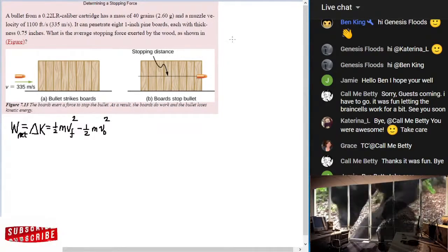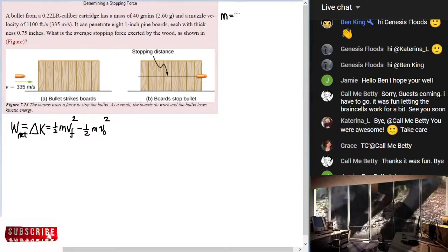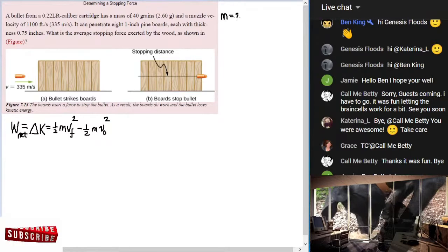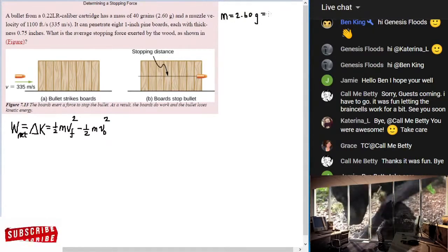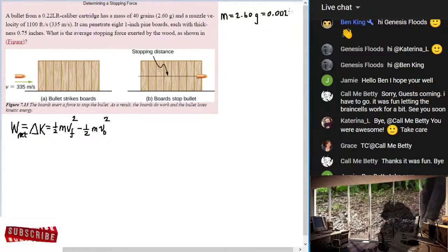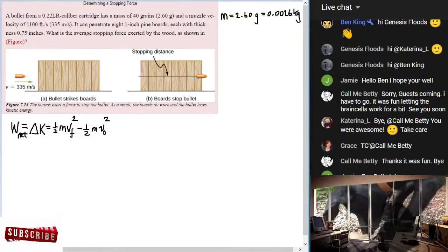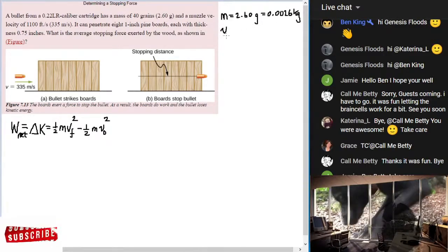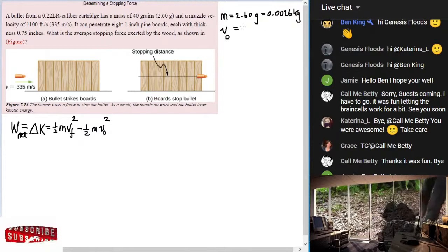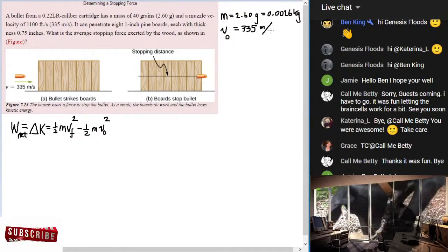The mass is 2.6 grams, which we have to convert to kilograms. So we have to move the decimal point 3 spaces to the left. One, two, three. Turn to kilograms. And its initial velocity is 335 meters per second.